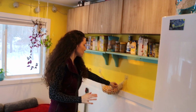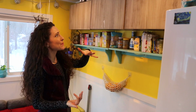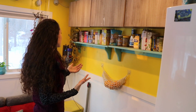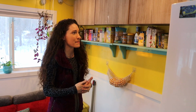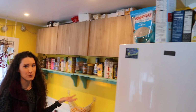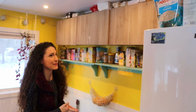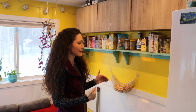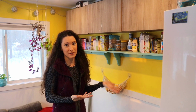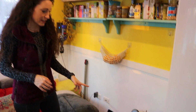I think I might get some more of the produce hammocks because we do like to have a lot of produce in the house. One of the challenges, especially more recently during the pandemic, of not wanting to go to the grocery store quite as often, is trying to find places to keep a little bit more food on hand. And in the winter too, you don't want to have to run out to the store as frequently, so we've had to figure out some creative ways to fit things into the tiny house that we want to have on hand.